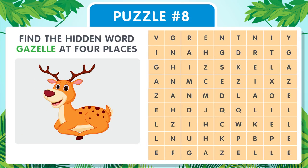Now, we have another word search puzzle for you. This time, we are looking for 4 words. Are you ready? Let's start.